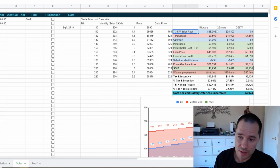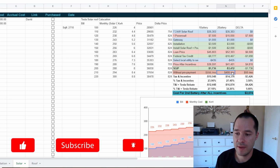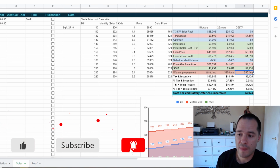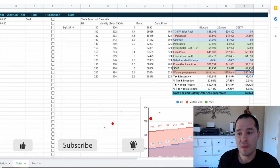So without any prepayment, because Tesla has a strange financing option, your monthly, with the 7.3 kilowatt and 1 battery, will be $538 a month, and you'll be paying $408 a month for 2 batteries. So that's $50 a month. That's the impact it's gonna be having on your monthly bottom line.